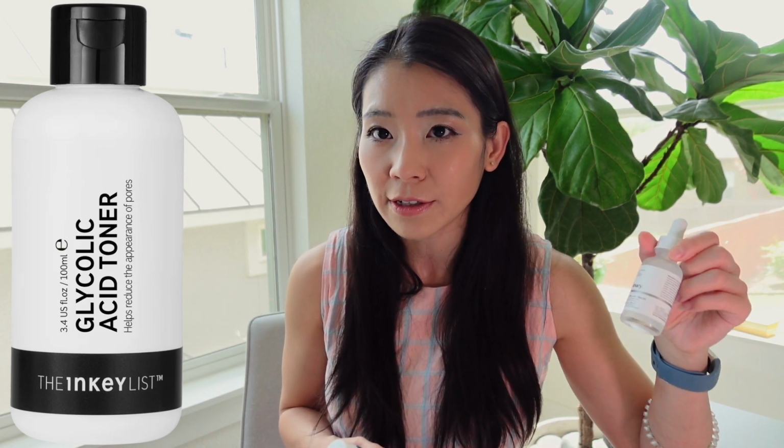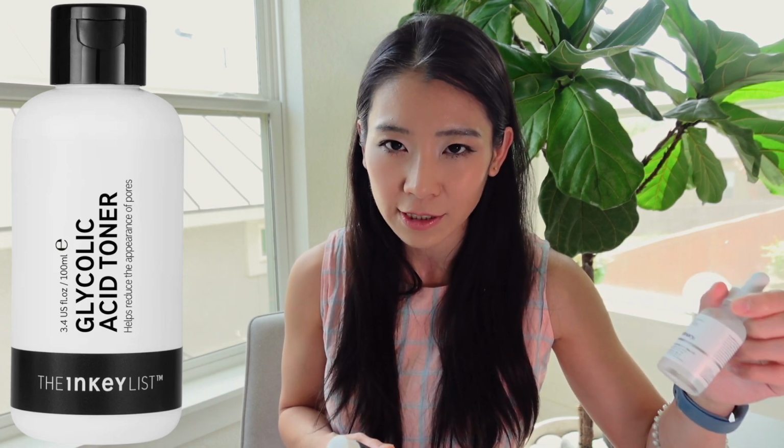But if you want toners that are a little bit more exfoliating, I really love the Paula's Choice Exfoliate 2% BHA liquid exfoliant. I only started using it this year because I was pregnant and tried not to use a lot of salicylic acid when I was pregnant. But when you're pregnant, you can actually use glycolic acid. So I also recommend the glycolic acid toner from the Inkey List and also from The Ordinary brand. I actually bought The Ordinary brand, but they don't participate in the Sephora sale, so you don't get a discount, but the Inkey List does. So look at the ingredients, not the brand.